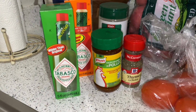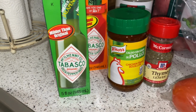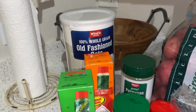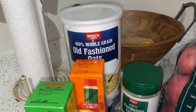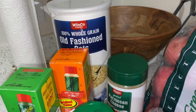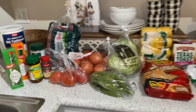And then I picked up two things of Tabasco. So this is the green pepper sauce, and then just the classic Tabasco. And then last but not least, some 100% whole grain old-fashioned oats, which I'll be using strictly for cooking. And that is it for the haul, you guys.